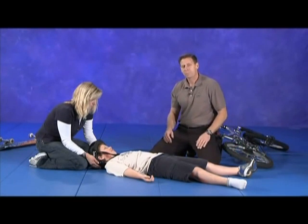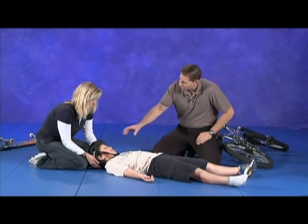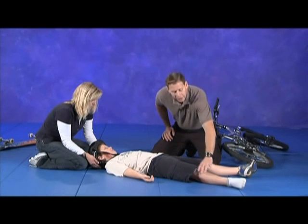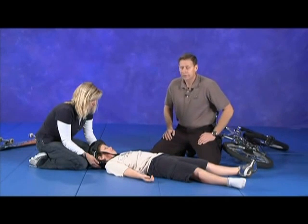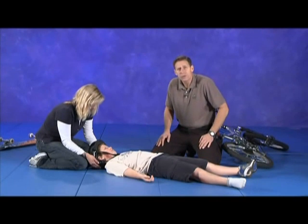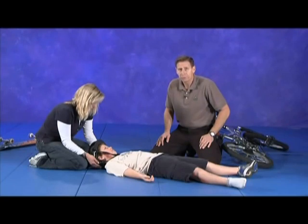So he feels that. So our best course of action right here is that Stephanie's going to maintain this spinal immobilization on Robert's head. We're going to immobilize this leg because of a possible broken leg. We can't treat any bleeding because Robert's not bleeding, and all we can do now is comfort Robert and wait for the emergency medical team to get here.